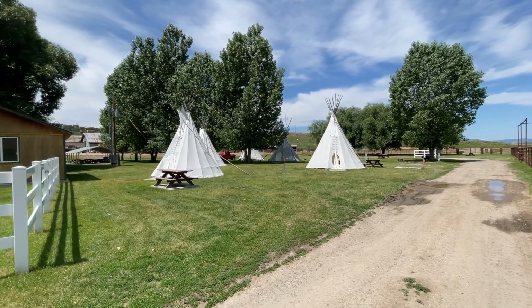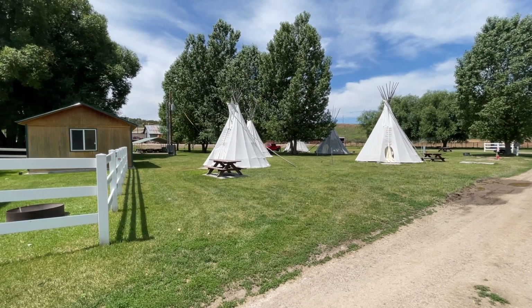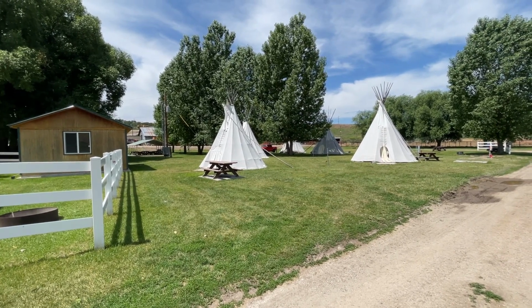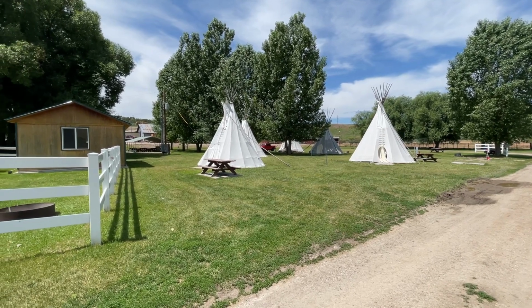So this is the teepee area. They have 6 of these big teepees. Be a good alternative if you don't want to bring a tent and you don't have an RV. Be fun for the kids.